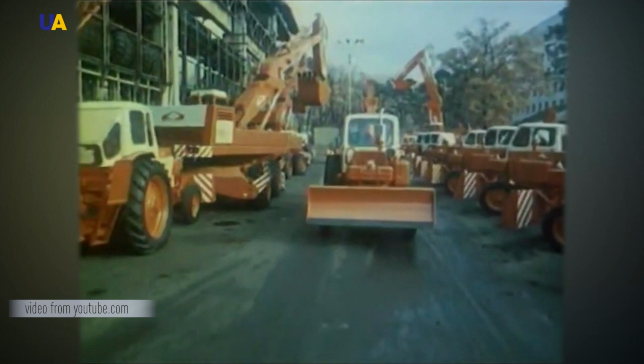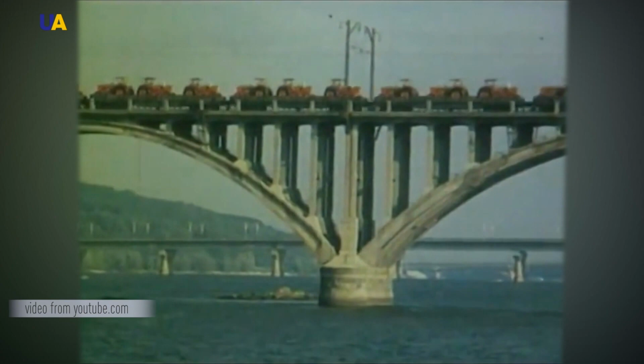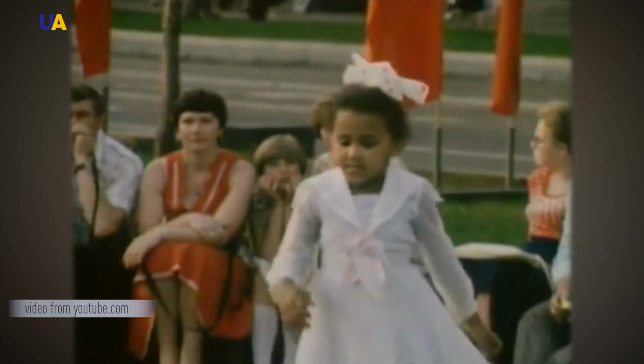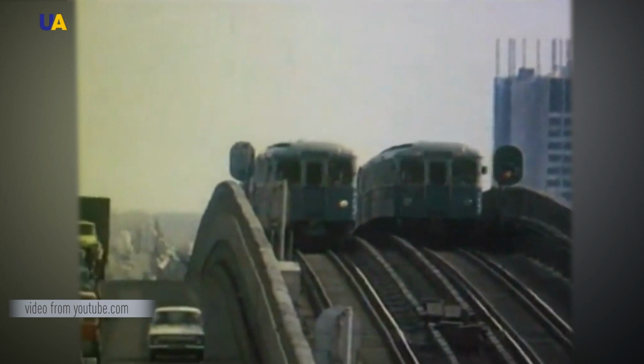Some 30 or 40 years ago, there was another picture with Kyiv city development. Then outskirt residential areas and typical public buildings were massively erected. Subway stations were also built under standard projects. Exceptions to the rules were very rare.